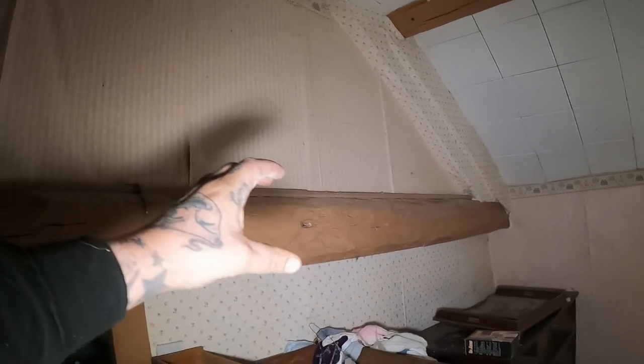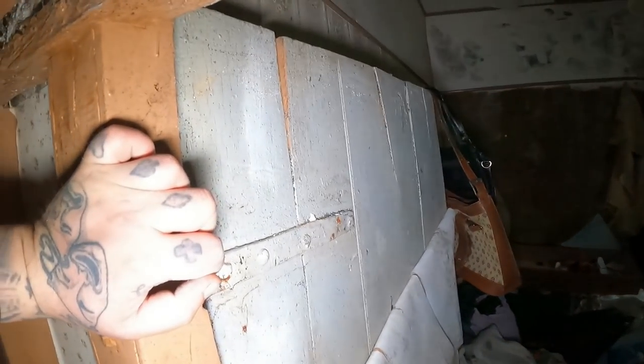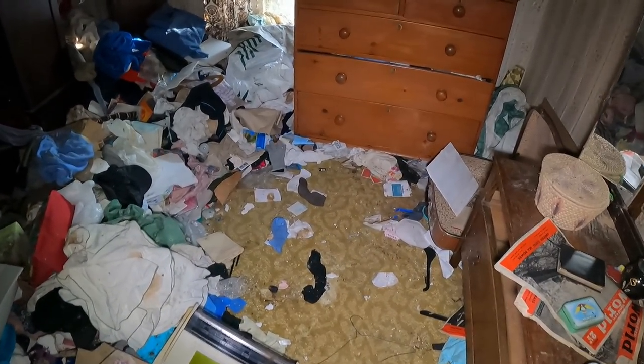Look at these beams. Big thick oak beams there. Let's head into this room here. You can see the old original door that they've just wallpapered over. Oh, wonder if we can find some names. Once again, this room has been done over. A bit of a space here, to be fair.